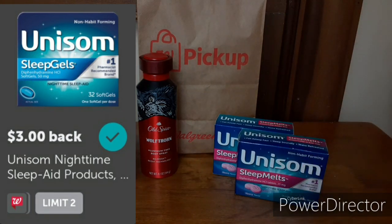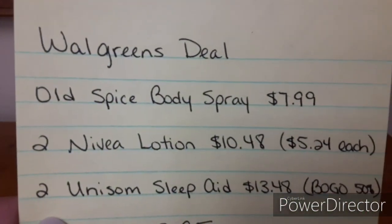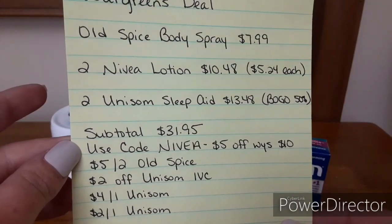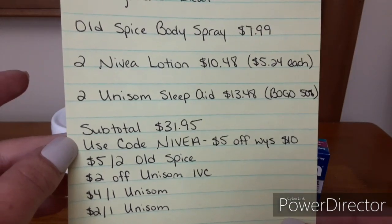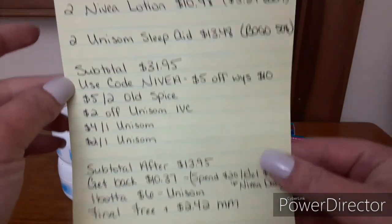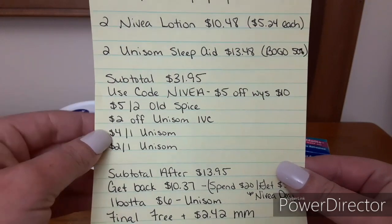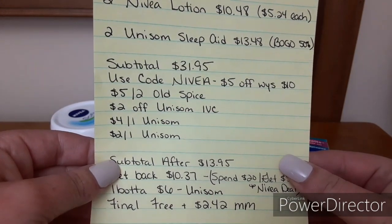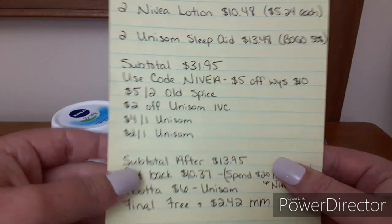All right, so I'm going to show you guys my little write-up here. We have our Old Spice body spray, the Nivea lotion, and the Unisom. We have our subtotal at $31.95. You're going to use the code Nivea, $5 off when you spend $10, the $5 off 2 for the Old Spice, the $2 off Unisom IVC, the $4 off 1 Unisom, and the $2 off 1 Unisom. Your subtotal after coupons will be $13.95. You'll pay that out of pocket.